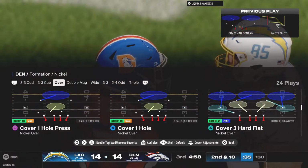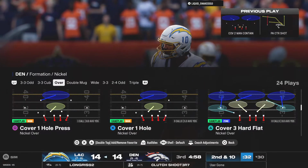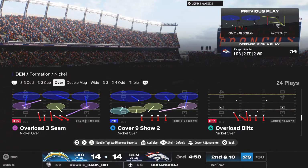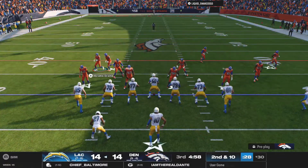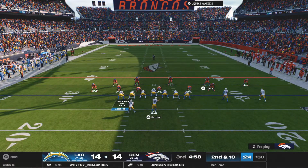The pressure got to him that time, and it'll set up second down. They got there in a hurry, didn't they, Mike? I mean, luckily for him, he saw that free rusher coming, and at the very least was able to get that ball out to prevent the sack. He'll try again here. Second and 10.